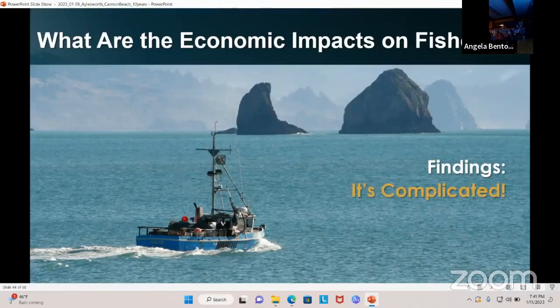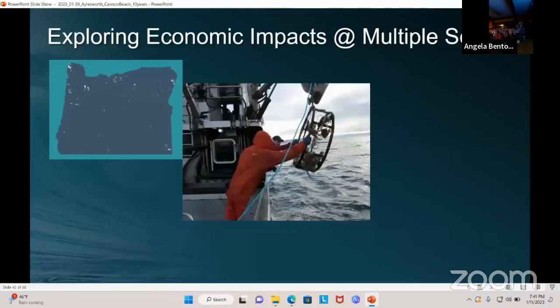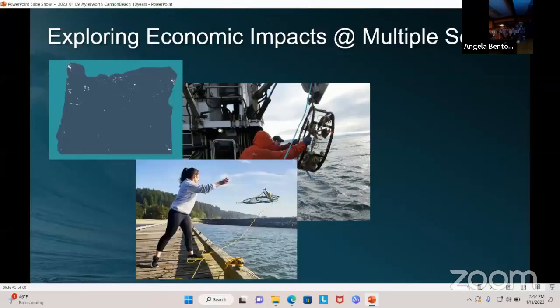Our finding, again, is that it's complicated. But I'll go into some more detail. Part of why it's so complicated is that when you think about economic impacts, it's not just one metric. There are actually different scales of economic impact you could look at. If there was a very severe economic impact, be it positive or negative, you would see it at a state level, like if we look at all the fisheries data summed up at the state level. But maybe we only see an impact in a particular commercial fishery, or maybe it's just in a recreational fishery.